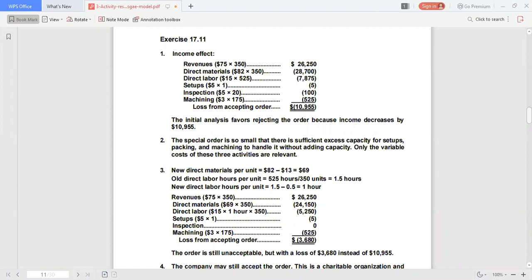Then we have the unused capacity, the quantity demanded. Then we have the activity rates, the fixed and the variable, for direct materials, direct labor, setups, inspection, and machining. This represents only the amount of resources demanded by the special order being considered, the quantity demanded. This is expected activity cost divided by activity capacity, now the activity rates.